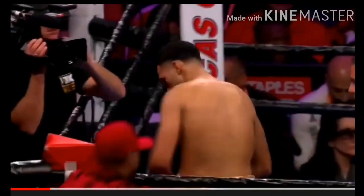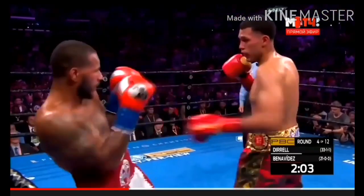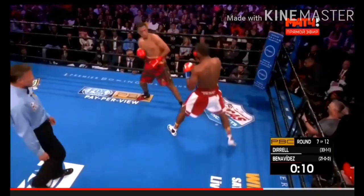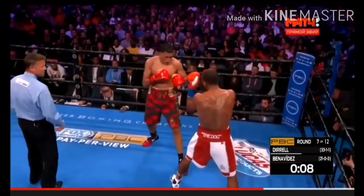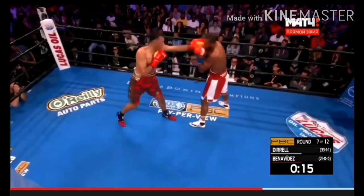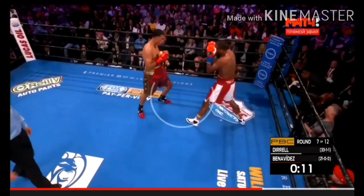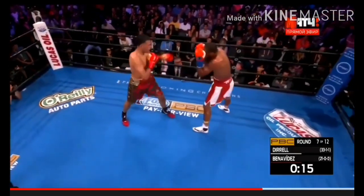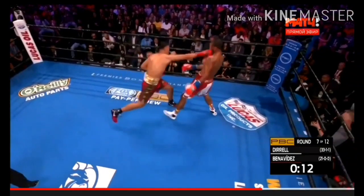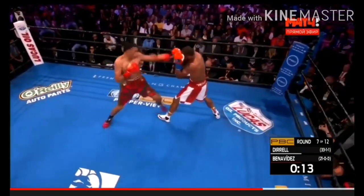But what's so amazing about David Benavidez is his jab is so quick, but he doesn't even step into it. And so I'll show you what I mean here. I don't want to call it a lazy jab, because some people can misinterpret that, but to me it's a lazy jab in the sense that it does not really look like he's spending a lot of power, but it's lightning fast. It's very relaxed, and it does not use a lot of load up from his legs.